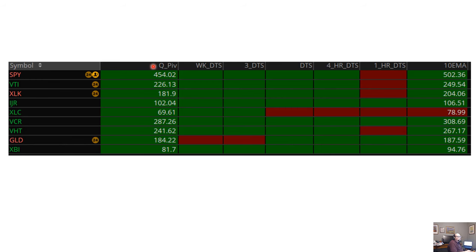So pretty basic: quarterly pivot, the weekly DTS signals. Okay, so this is the longer term. You can see only one negative, that's gold, and it's been negative actually for a couple of weeks. Despite last week's rally, it wasn't enough to turn either the weekly or the 3-day positive, but the daily did flip. So, we've been long GLD for quite a while. Basically what I did was we raised the stop to just about break even, give it some room on the upside, and we'll see what happens.